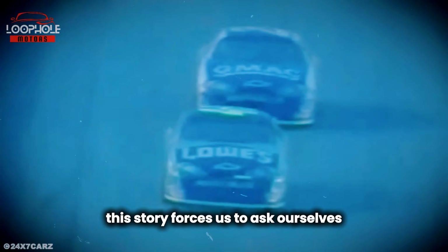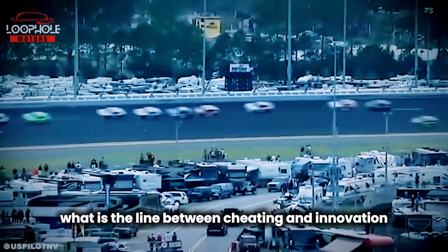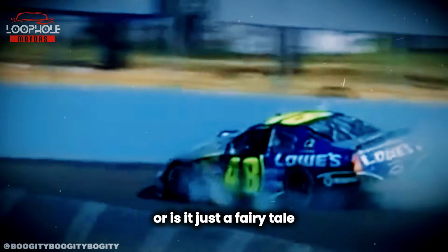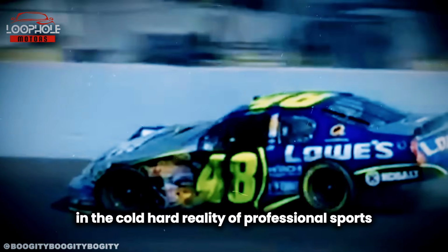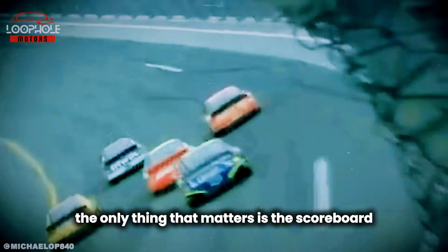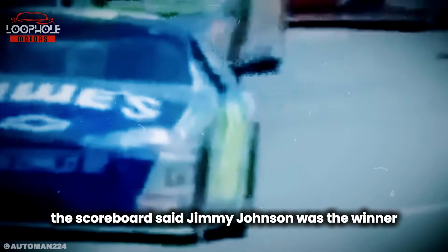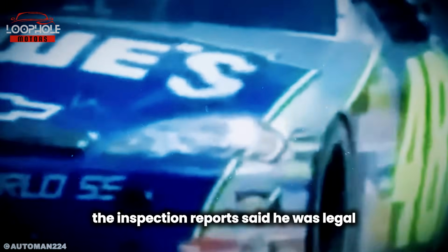This story forces us to ask ourselves a difficult question. What is the line between cheating and innovation? Is the spirit of the rules a real thing, or is it just a fairy tale we tell ourselves to feel better when we lose? In the cold, hard reality of professional sports, the only thing that matters is the scoreboard. And on that day in February, the scoreboard said Jimmie Johnson was the winner. The inspection report said he was legal. The history books say he's a legend.